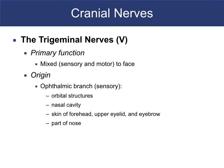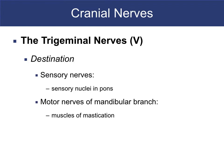Number 5 is the trigeminal nerve. It's the biggest nerve of all. It mainly supplies sensation to the face. That's the main thing the trigeminal does, it allows you to feel things. There's actually 3 branches to it. One is up here around your eye. The second one is on your face here, your maxillary, and the third one is your mandibular.